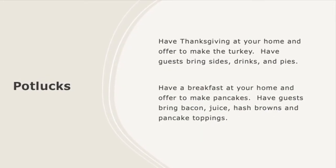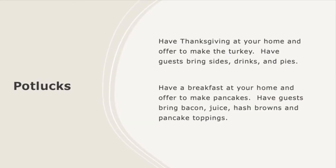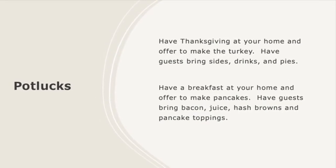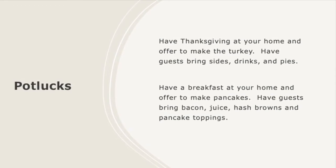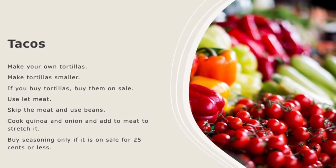If you have a movie night, provide the popcorn and have others bring soda or treats. If it's Thanksgiving, offer to make the turkey, with or without stuffing, and ask others to bring pies and the other side dishes. If it's a breakfast potluck, offer to make pancakes and ask others to bring syrup, butter, orange juice, and bacon. The final food is tacos.